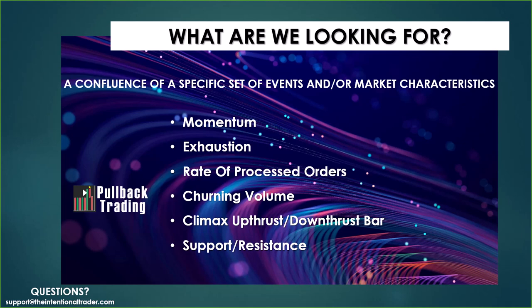And, of course, support and resistance, which was the first indicator I used when I started creating this system. I started seeing these prices would stop and turn. So I thought, well, let's just throw some support and resistance on there and see if that lines up with where price stops and turns. And a lot of times it did.